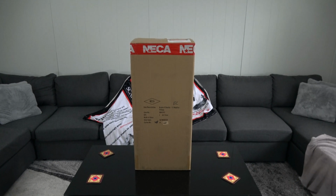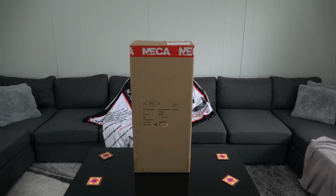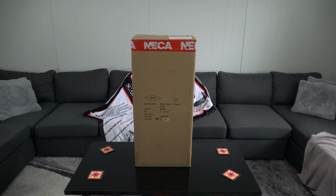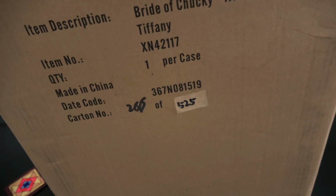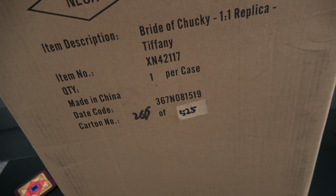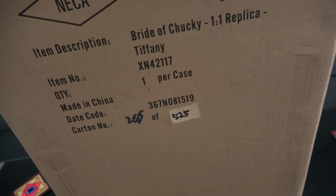3.5 years. That is how long ago these went up for pre-order. But Tiffany is finally here, and Chucky is going to be on his way in the next couple weeks. Also, I don't know what this means. 266 out of 525? Does that mean that there was only 525 Tiffany dolls made? I don't know, so if you know, let me know.